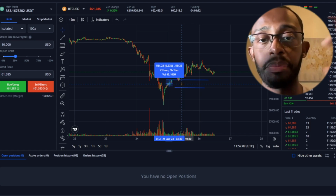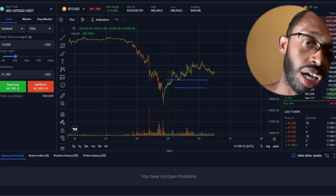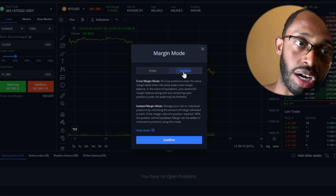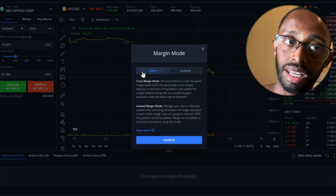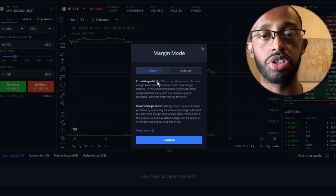The best part too though is you can set stop losses. And remember, there are 2 types of margin available from Margex, right? You can use isolated leverage or cross leverage. Let me go over those. It's very important you understand both.